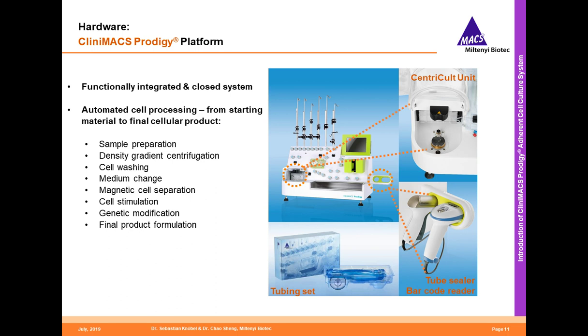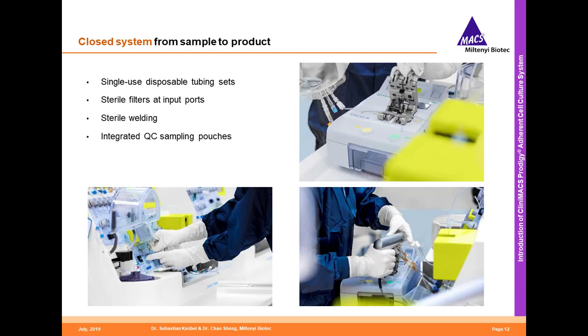Let's have a closer look at the hardware. This is the functionally integrated and closed CliniMACS Prodigy instrument. Together with a disposable single-use tubing set and other accessories, the Prodigy system allows automated cell processing from starting materials to final products. Upon your request, it can perform sample preparation, density gradient centrifugation, cell washing, medium change, magnetic cell separation, cell stimulation, genetic modification, but also final product formulation.